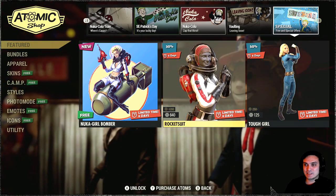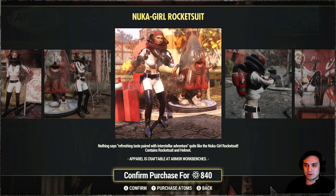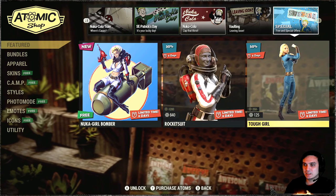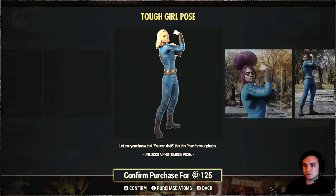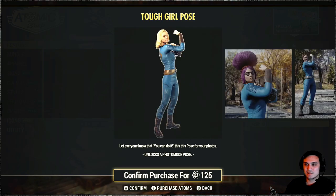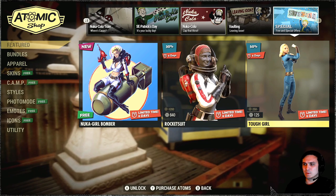So we got the rocket suit with the 30% discount. There you go. So if anybody has been waiting for this to return, you got a shot to take it. And a tough girl pose. There you go. You don't wanna mess with, huh? Lily. That's cool. But I don't have that pose.